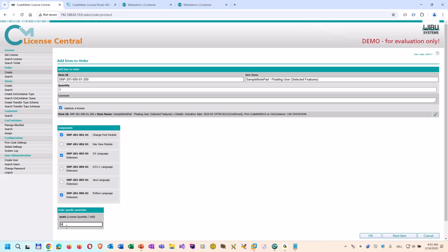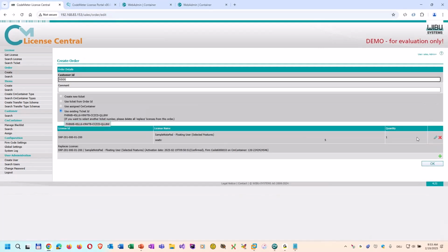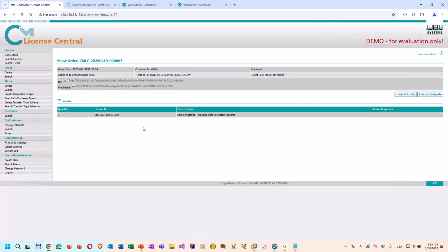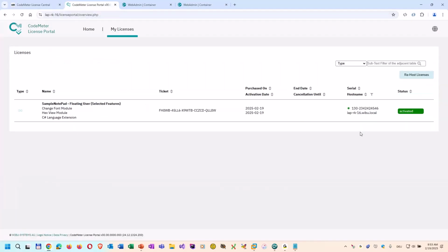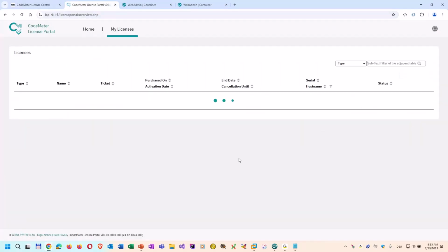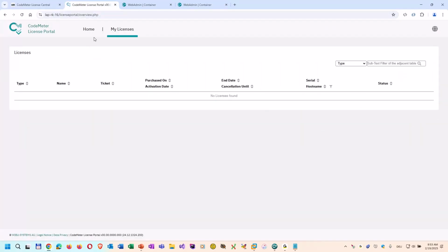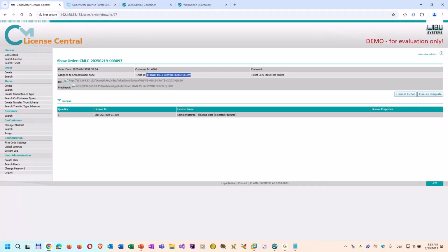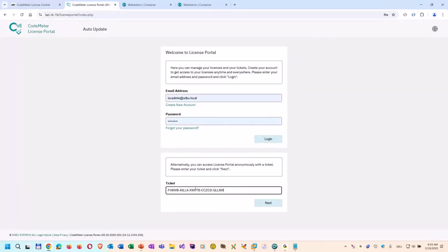And let's say we want to do it first. We say, okay, we want to add one feature. This is what we did, by the way, with the other sample as well. In this case, it should stick with the same ticket. I need to re-enter the ticket once again here.